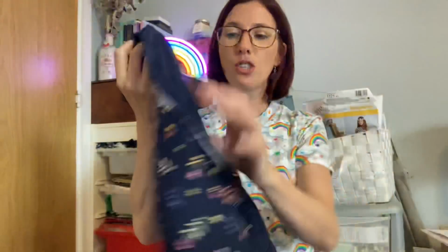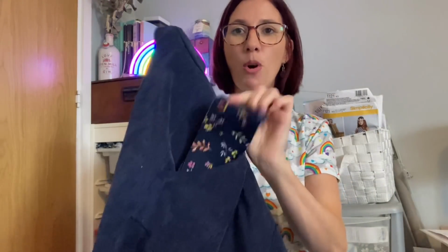So I've got all of it constructed really. That's the main part of the skirt. It's just got the waistband in the pocket because I didn't want to lose that. And then I've got the lining.